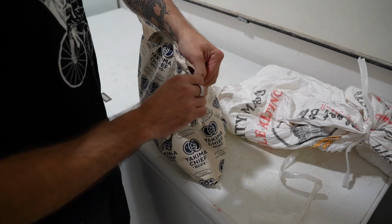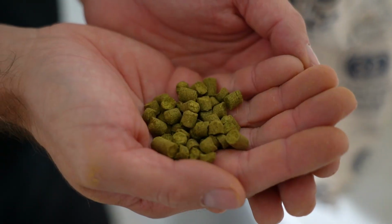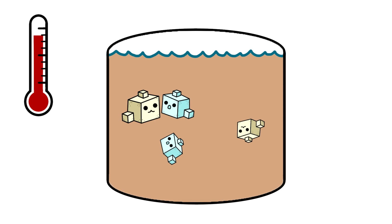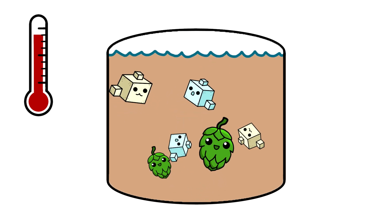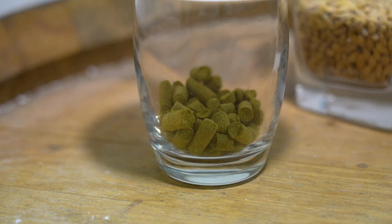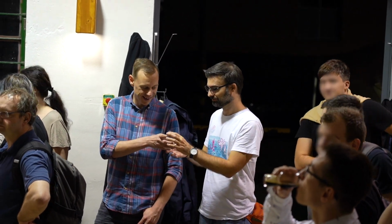The next step is where brewers spice things up by literally adding spices to the boiling wort. The most important of which are hops, which are responsible for the bitter taste and characteristic aromas of beer, and which also have some preservative qualities.